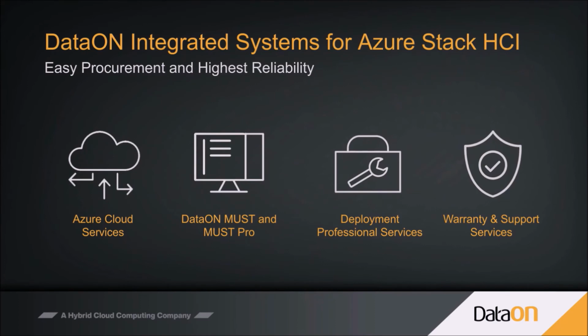So we really want to make sure that we have that complete deployment services as part of the integrated system. Lastly is the premium warranty and support services that we deliver. DataON also is known for the fact that when you pick up a phone call and call DataON, we're right there to help you 24/7, right?